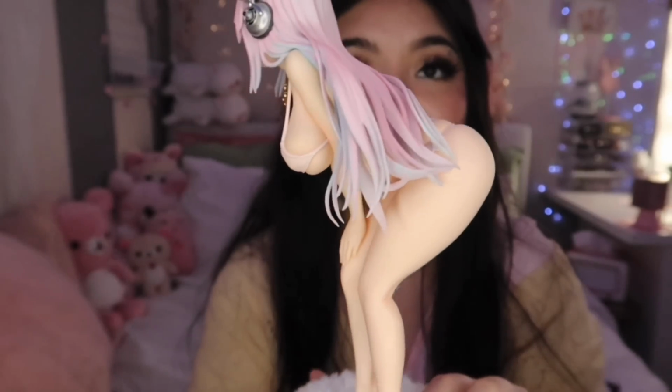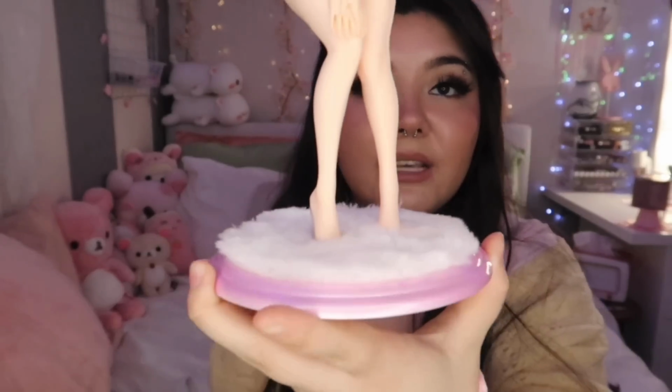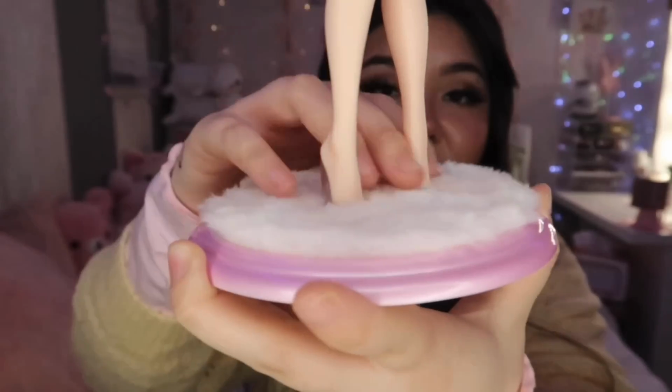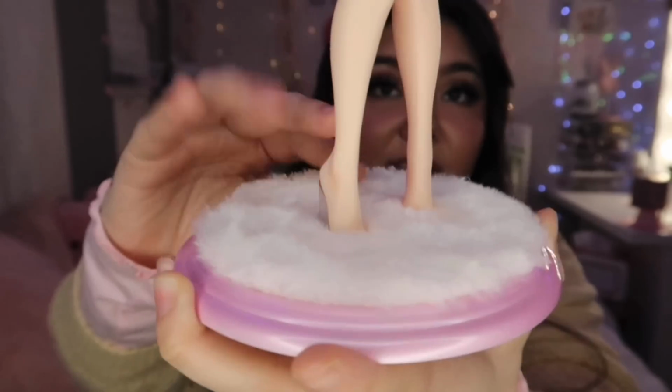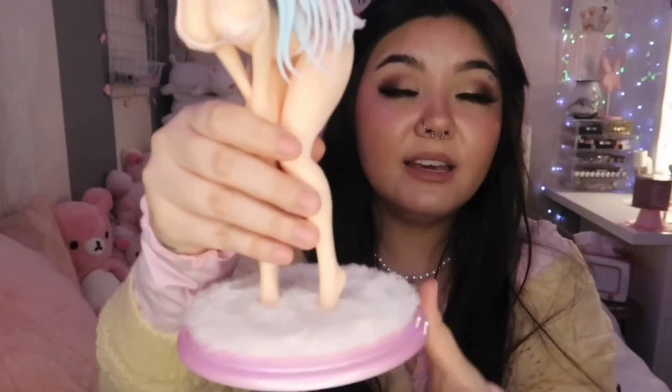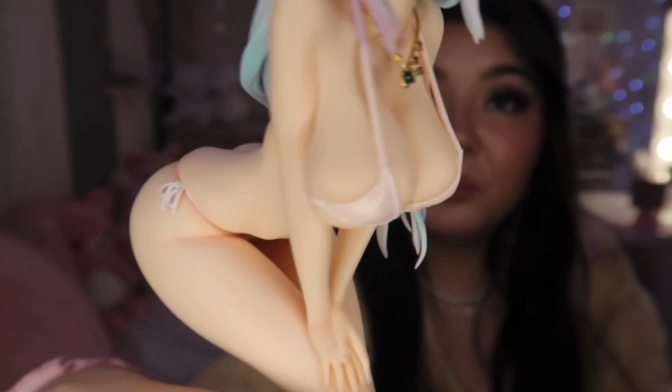Like, look at that. Like I said, this is my most lewd, most sexy figure, and I absolutely love the base. It's very, very fluffy, but it will get dusty, so be careful. But it's the cutest base, honestly, and she is just so cute. I love it. I love this figure. I keep her pose like this, so when she's on the shelf, you can kind of see her like this. Her swimsuit is a tad bit too small for her, but it's fine, girl, because you rock it regardless.